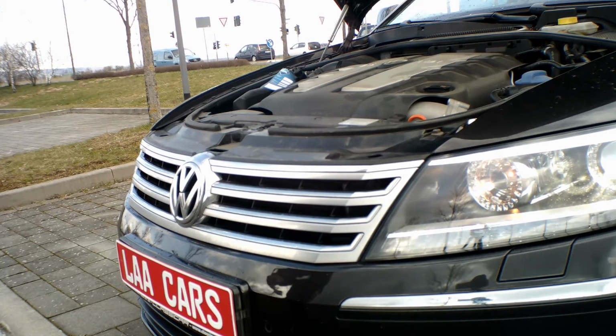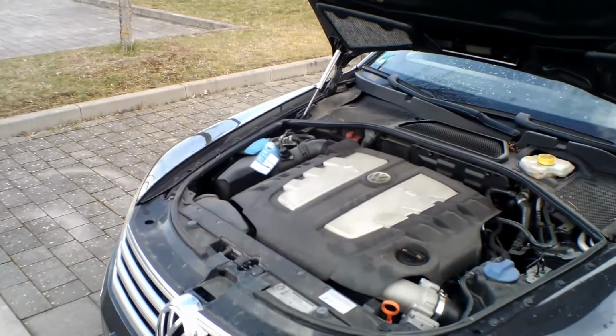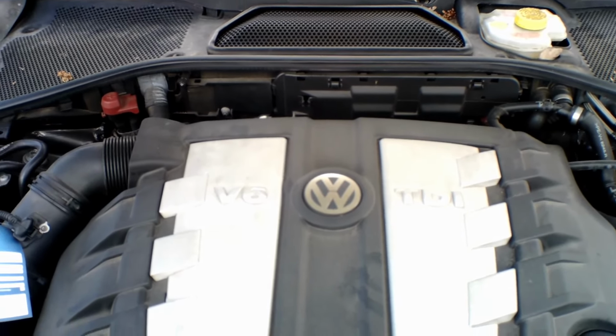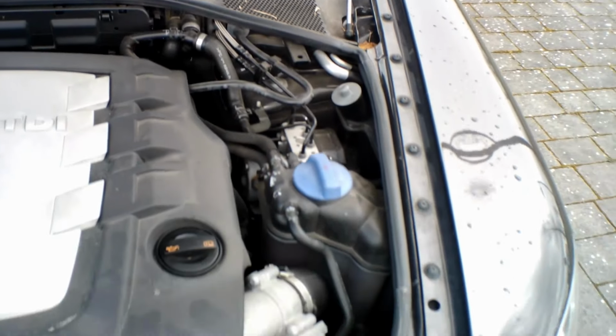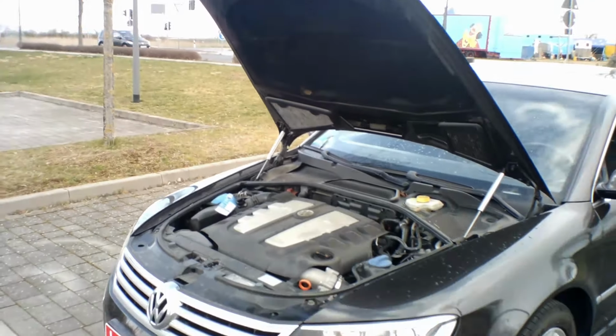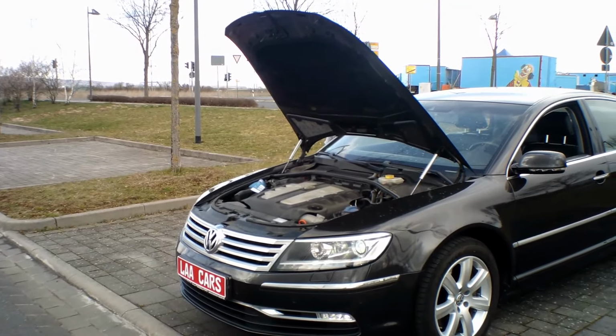As the name indicates, this Phaeton is powered by a 3-liter, dual overhead cams, 24 valves, turbo diesel V6 engine with the codename CEXA. It produces 237 horsepower at 4,000 RPM and 369 pound-feet of torque from 1,500 to 3,500 RPM. It does 0 to 100 kilometers an hour or 0 to 62 miles an hour in 8.3 seconds and has a top speed of 237 kilometers an hour or 147 miles an hour.